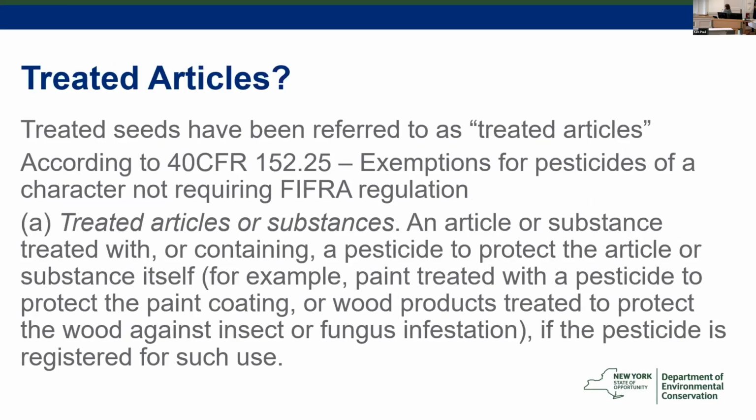So just, this is the treated article definition. When I think of a treated article, I think of a shower curtain. They treat the shower curtain so it doesn't get mold and mildew on it. There's also, like, telephone poles are treated, but you don't register a telephone pole, you register what was used to treat the pole. Just like shopping carts, you see all the Microban stuff, that's considered a treated article.